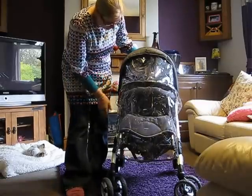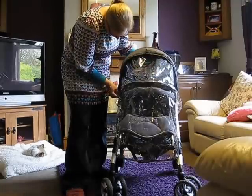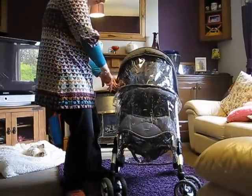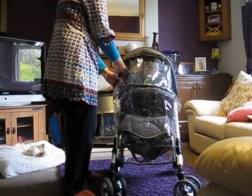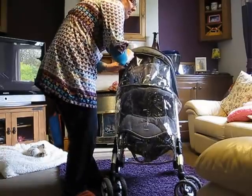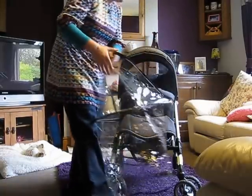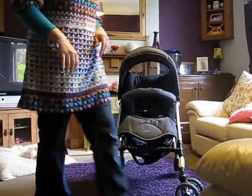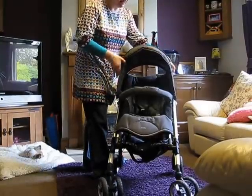This being a second-hand one, it's got a few watermarks on it, so it does look like it's been used, but there are no rips. Another thing to point out is the little ventilation holes on either side of it, so obviously you'll get air, which is always a good thing, I find. Yeah, that was much better than last time, so maybe it is one of those things, once you get to know it, it's easy.